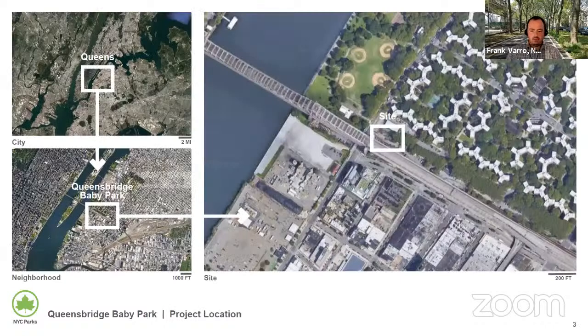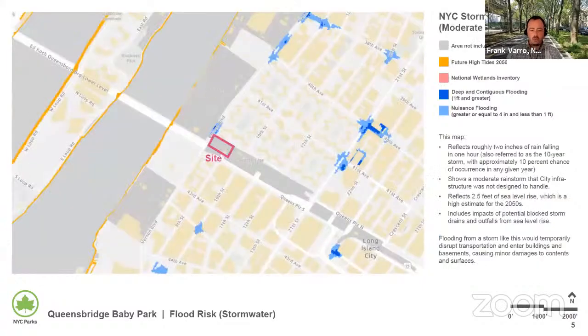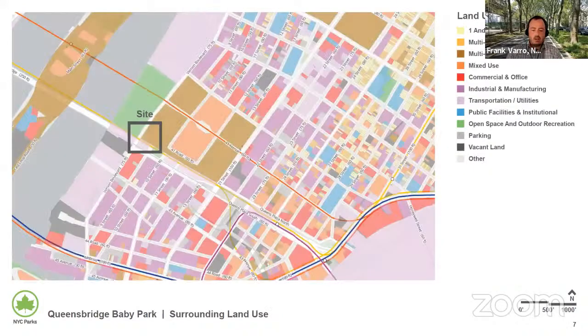It's located just in the shadow of Queensbridge itself. It's right on the edge of the coastal flood zone. And while there is some nuisance flooding in moderate to extreme storms along Vernon Boulevard, due to the utility constraints we have on site, which you'll see shortly, as well as the grading, we can't really do anything to mitigate that with this project. The land use around it is a mix of everything from industrial down to residential, but obviously the most impactful adjacent land use is Queensbridge Houses to the east.